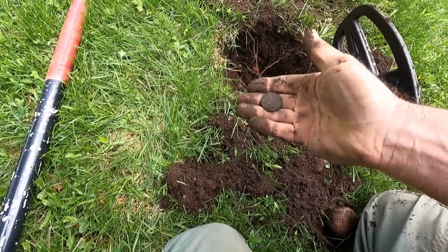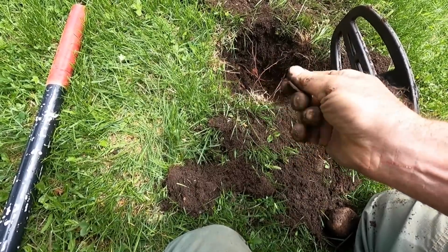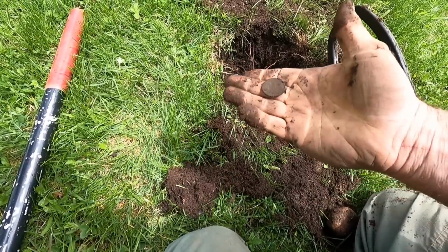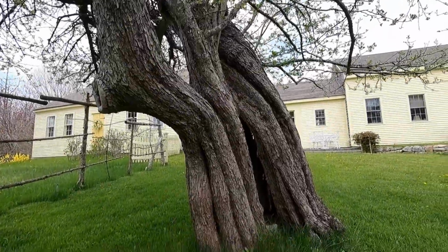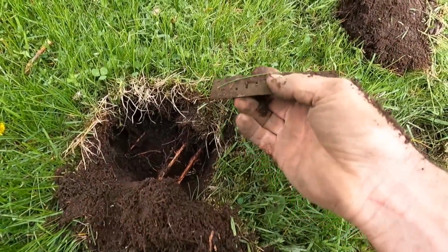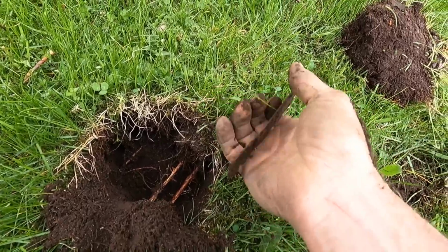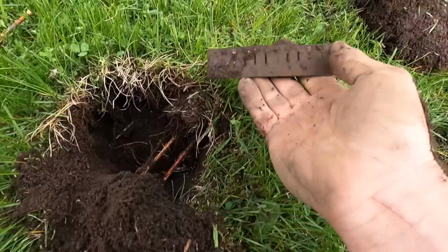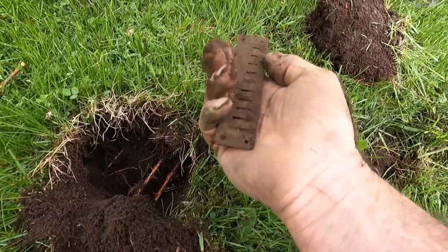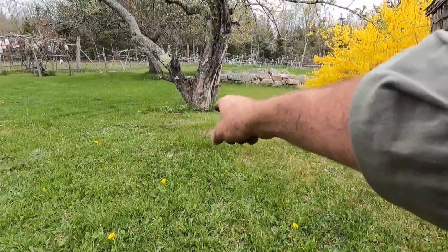That's a modern quarter. Silver. Boy, it's weird, that patina on it, isn't it? Still kind of hanging out under the old apple tree. And I got this good little signal here. And this is a harmonica reed, part of a harmonica. There might have been a couple of them together, and there might still be another one in the hole. But yeah, a musical instrument. Isn't that amazing? Might be no foundation here.